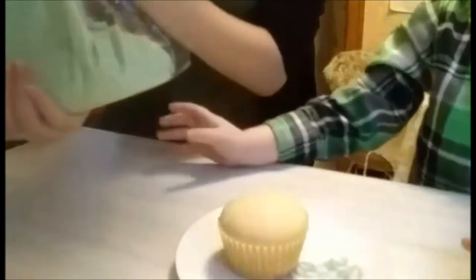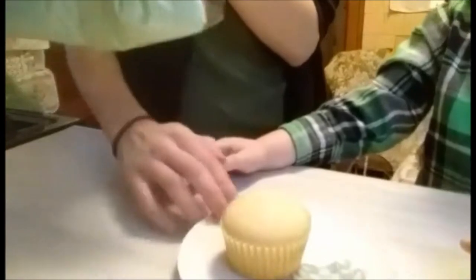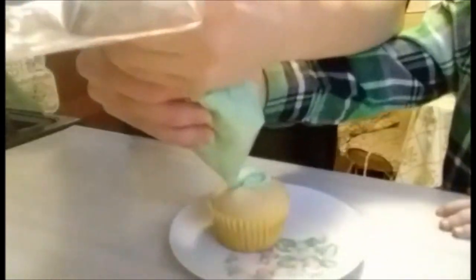All right, we got our little makeshift icing bag. We're gonna ice the cupcakes now. Uh-oh, that's too much icing. Ready? Circles? Like a twist?